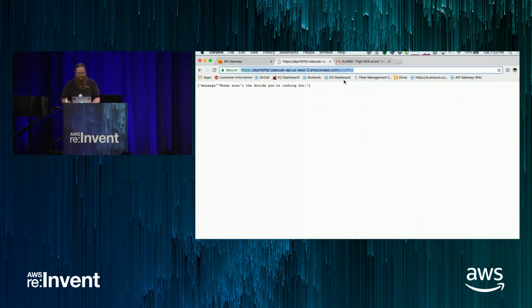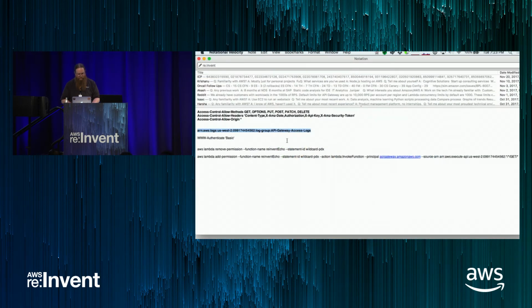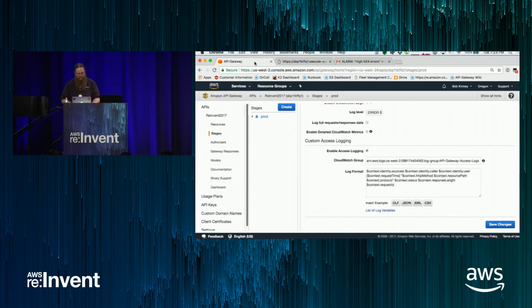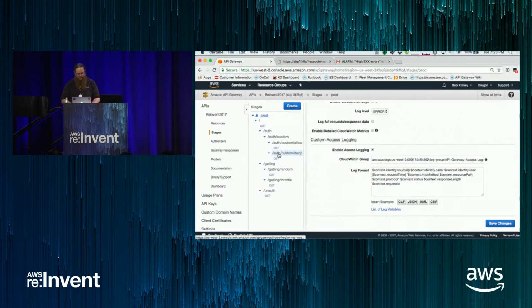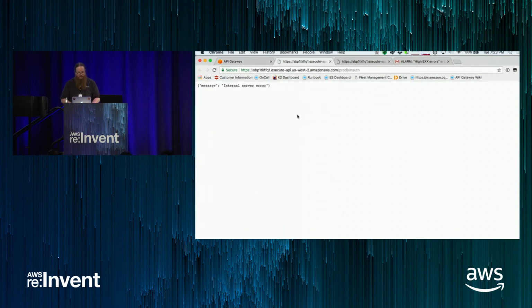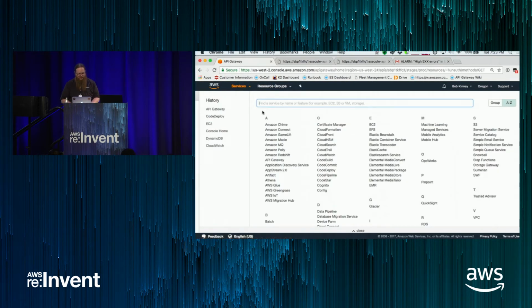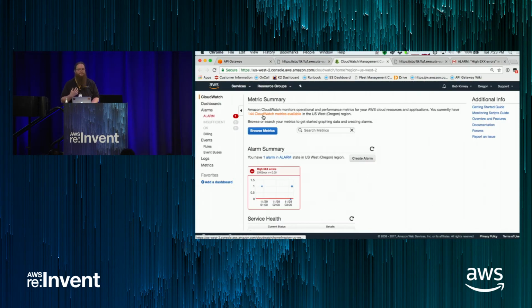Then I'm going to go to my API and hit an endpoint that I know will generate an error. So if I just hit refresh a couple of times, you can see here that I'm getting an internal server error, the default 5xx error. And if I go back over to the CloudWatch console and go to my logs, I should be able to find the specific request IDs as well as the status code in our access logs.